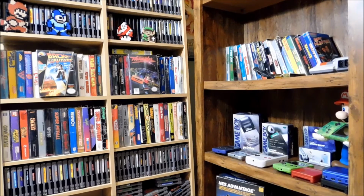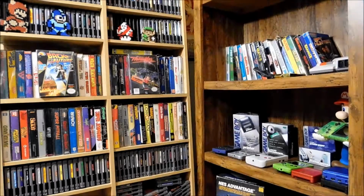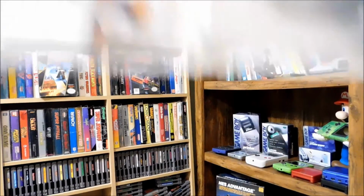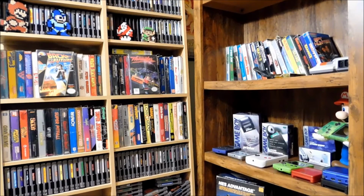Got some stuff from the pawn shop and a bunch of Craigslist and OfferUp pickups. So let's get to it. I went down to my local pawn shop, and they had a couple things I wanted. They only wanted $5 a piece. First up, we got Mario Kart on the Wii for $5. It's complete, a little scratched up, and I'm going to bundle it with an extra Wii I got.